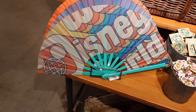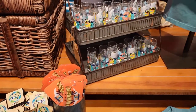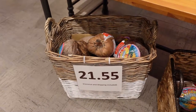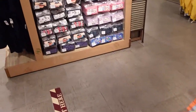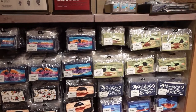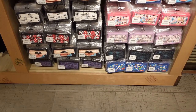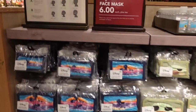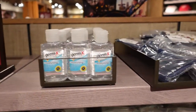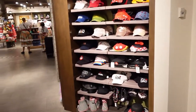Fan, which is pretty sweet. Got keychains, shot glasses, or you can mail a coconut from Disney World. How cute is that? They have a whole bunch of face masks out. Let's see, I see small, medium, large. I don't see any extra large though. And of course, the new way to measure. But this resort has a ton of merchandise.